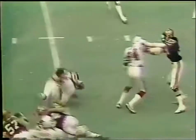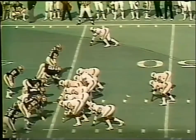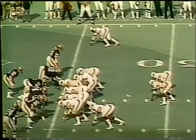Back to throw. Hart hopping, looking. Complete to Terry Metcalf. Metcalf to the 45. First down. I tell you, Hart has really pumped and held up well in the 3rd quarter. The Cardinals are now trying to continue that here in the 4th.